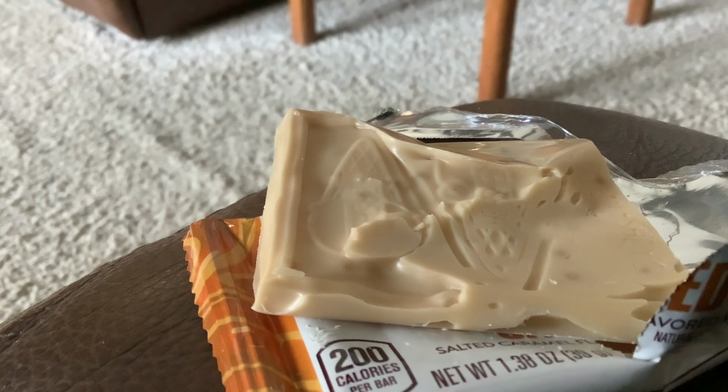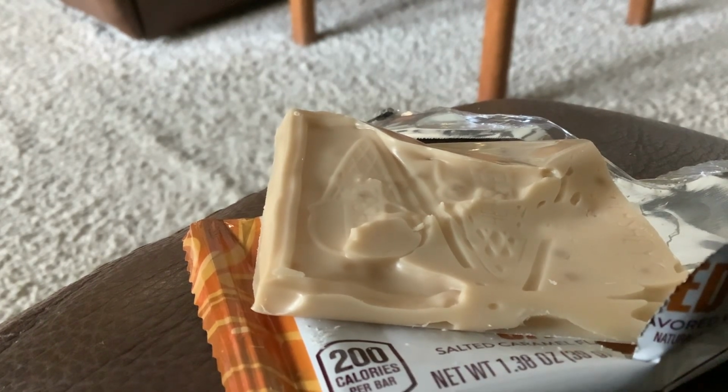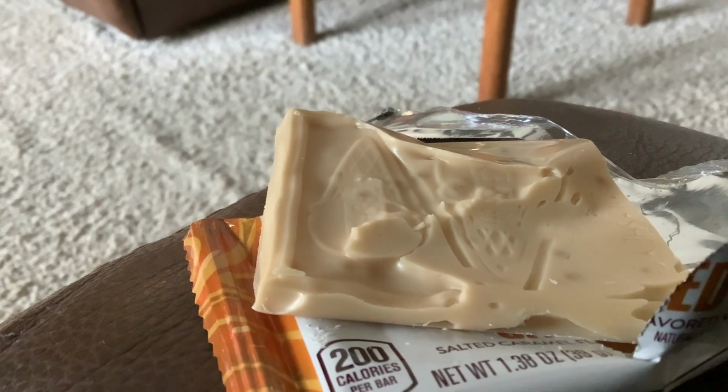Some people, I would say this, putting candy bars in the fridge makes them a little bit better, I think. For the Hershey salted caramel, I have to give this one a 7 out of 10. You get some salt and caramel flavor to it. You can taste the salt, you taste the caramel. 7 out of 10 though, unfortunately. Not the highest, but it's pretty good if you put it in the fridge. Makes it a little bit better overall.